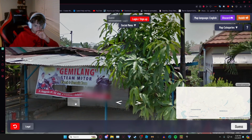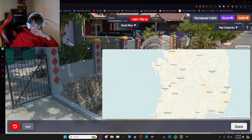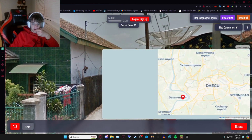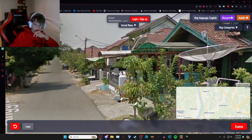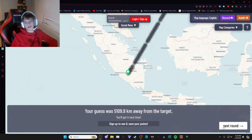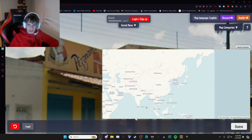Gimlang, a steam motor? I think I might remember. I'm pretty sure that's in South Korea. But if we could get green couches, we're getting really specific. It's either Ginseng or it might be D. Actually, it honestly could be D. Yep. Green flower pots. It's D. Oh wait, did I miss the brown one? The brown flower pot. Okay, maybe Pizzeria Martez.